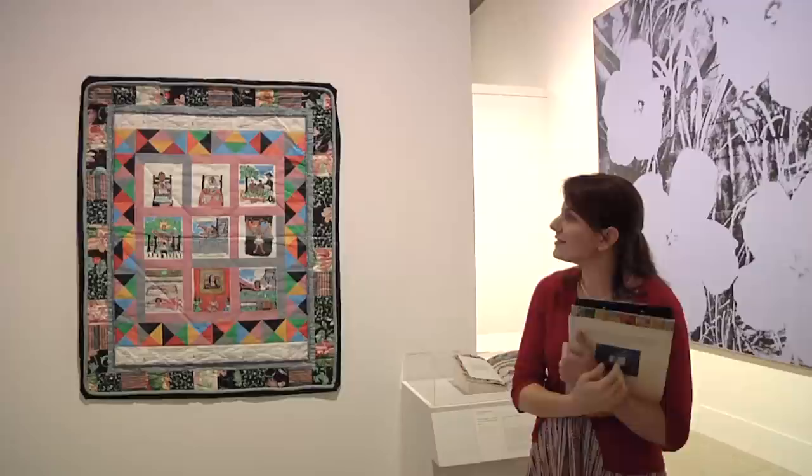And begin with that top left image. We have a child and a mother. Any guesses as to who we're looking at?